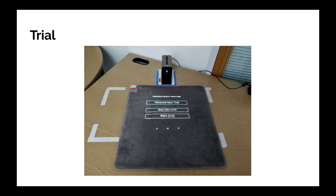So this is part of the setup for this study with the AR projector. We designed a 3D mount which we could quickly and easily swap out, so that it varied in height for the different textures that we were using. And participants would do 10 trials in a random order for each surface.